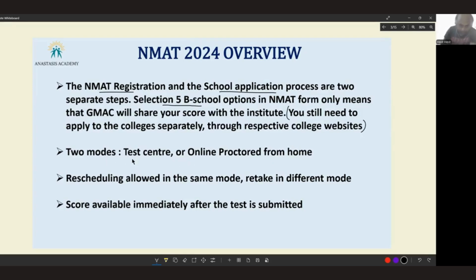There are 2 modes in which you can take the test. You can either go to a test center or take it online proctored, from home. My own personal preference is always to take it at a center, because for online proctored, historical experiences suggest that if your internet connection is not very good, or maybe there is some camera issue, maybe your laptop is hanging, some sort of error comes up, the NMAT authorities cancel your attempt, and it's not like they refund your money. Everything is absolutely gone. So, in order to avoid such a situation, prefer going to a test center.